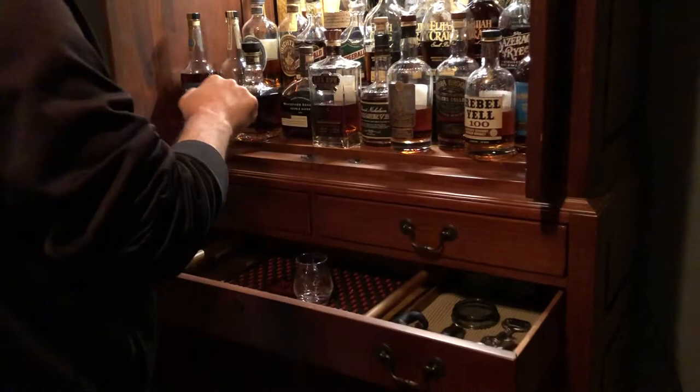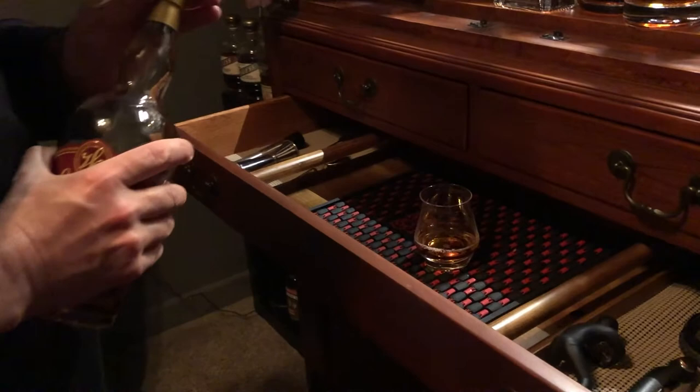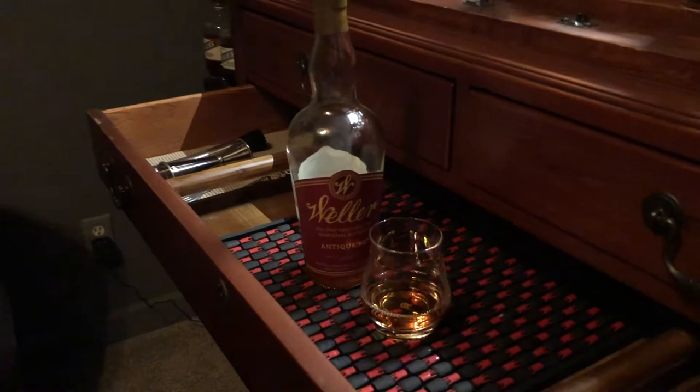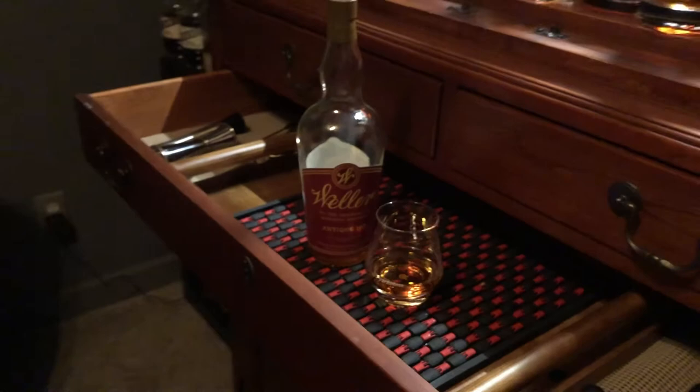First pour. Is that how you say it? There you go. Pretty. Is it called Old Weller or Weller Antique? How do you say it? They call it Old Weller Antique. Okay. Antique 107. Yeah, you gotta do a picture.